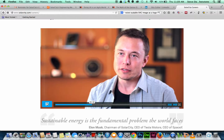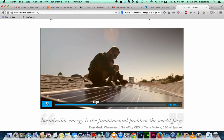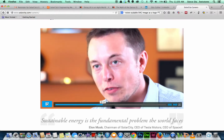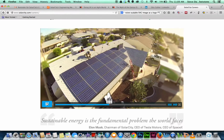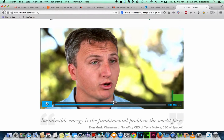Needed to be addressed: sustainable transport, space exploration, and sustainable power. And what SolarCity is really about is achieving a long-term sustainable solution for energy, which is the critical problem of the 21st century. Solar is finally ready to become a mainstream power source for all of the people in the world. There's a massive need when it comes to solar delivery, and that's why we decided to start SolarCity.